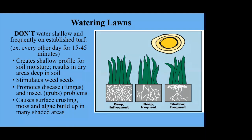So creating a shallow profile for soil moisture, resulting in dry areas deep in the soil, is what watering shallow and frequently does. It also stimulates weed seeds, it promotes disease and insect problems, and it causes surface crusting, moss, and algae buildup in many shaded areas. So if you look at this picture, the deep and infrequent, you see a nice healthy top, you see a nice healthy root system.